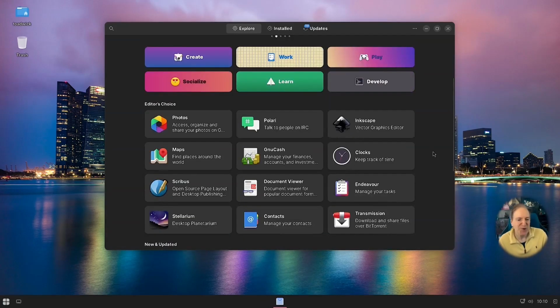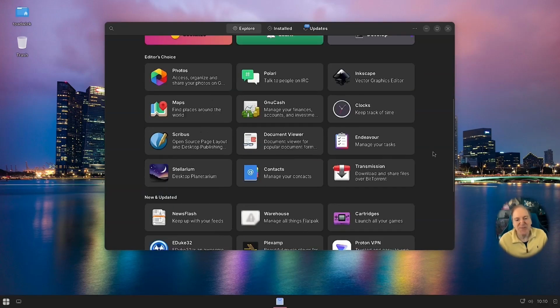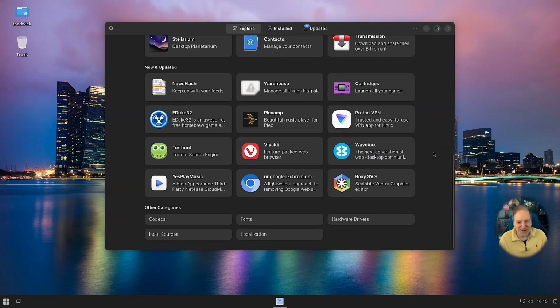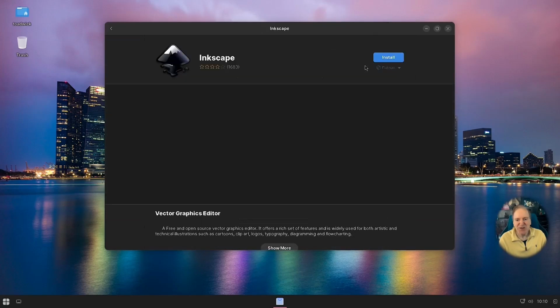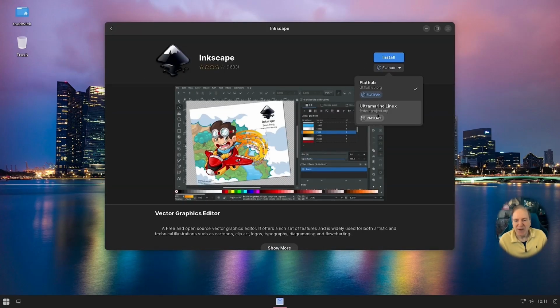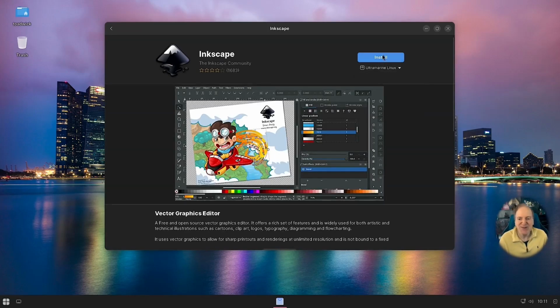I typically use the terminal when I install software, so I don't keep too much up on these, but this looks like the GNOME Software Center. And then we can choose something like Inkscape, and we got Flathub and the Ultramarine Linux repos. So I'm going to choose the Ultramarine Linux repo. That's what I would prefer, but I like having the Flathub option there.